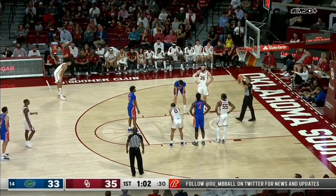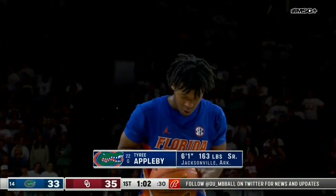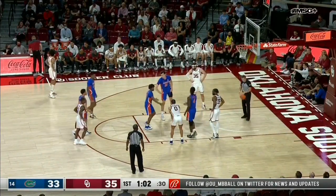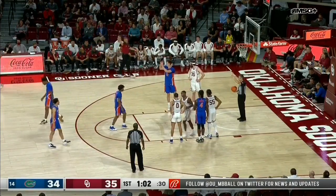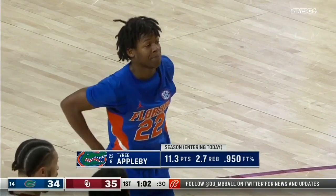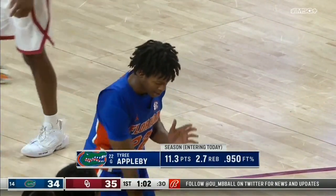Tyree Appleby, we told you the big win that the Gators had over Ohio State. That was on a 30-footer in the Fort Myers championship game. Tyree Appleby hitting that one to win it. He had a root canal surgery last week, so he's playing with tooth pain. He was a real pain for Ohio State. And Ohio State came back to beat Duke last night.